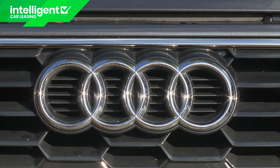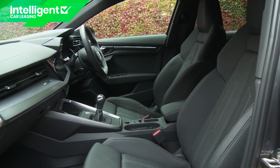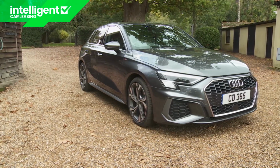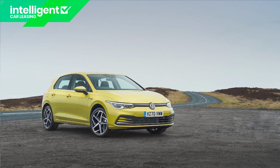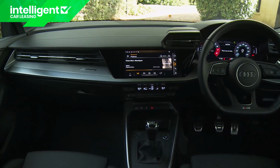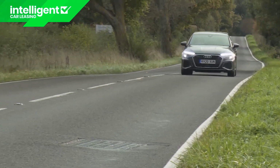Trust the Ingolstadt maker to redefine just how classy and luxurious a compact family hatch can be. This 4th generation A3 Sportback takes everything that's great about its Volkswagen Golf cousin and adds an extra layer of cool sophistication. Sure, for the same money, you could consider buying a bigger car from a lesser brand, but after trying this one, Audi hopes that you won't want to.